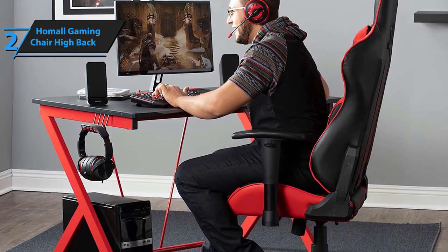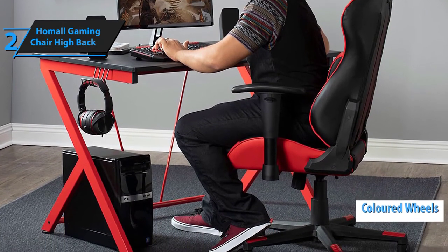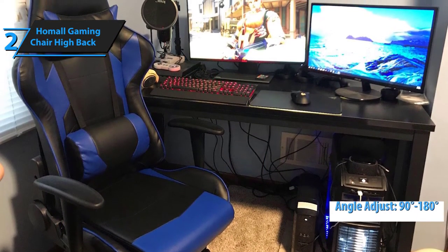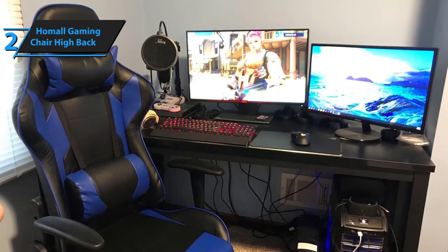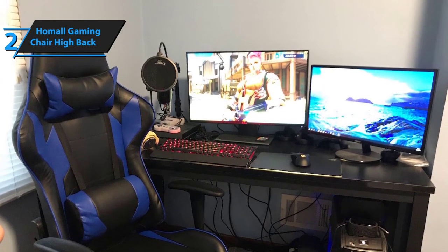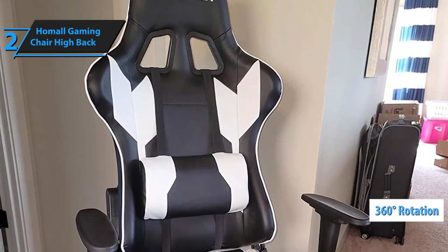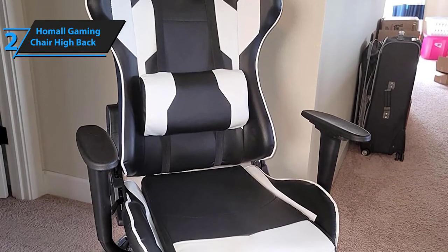Also, this guy boasts colored wheels that roll very easily and smoothly. It's interesting to note that the wheels have been specially tested by rolling as much as 1,000 miles. Thanks to the 90 to 180 degree angle, as well as an unlimited mechanism for locking all types of inclines, gamers will be able to adjust the parameters until that perfect position is reached. The multi-turn and swivel wheels provide the possibility of a full 360 degree rotation, and the chair can, just at the touch of a button under the seat, swing back and forth.